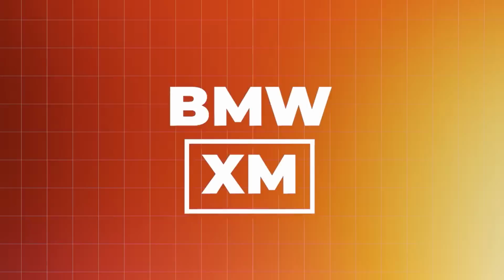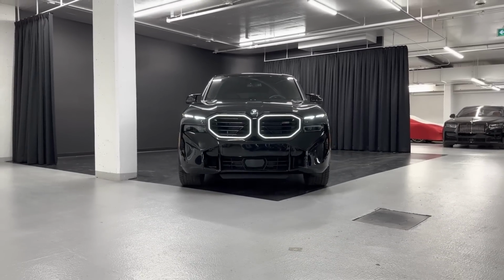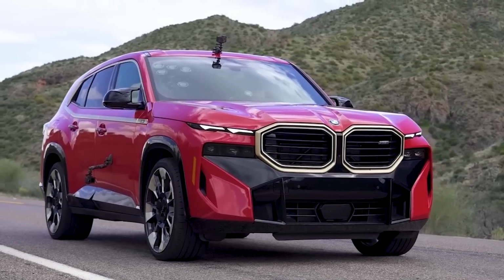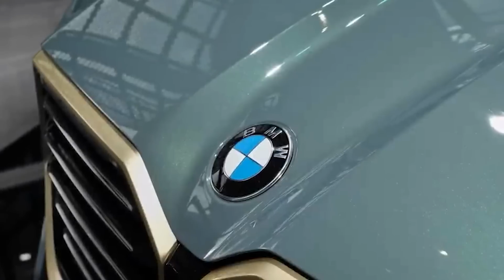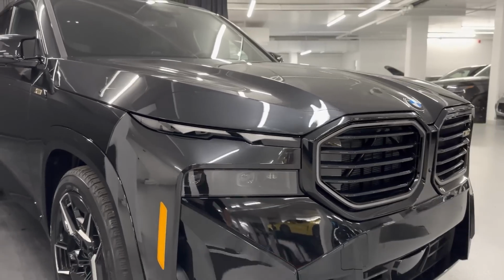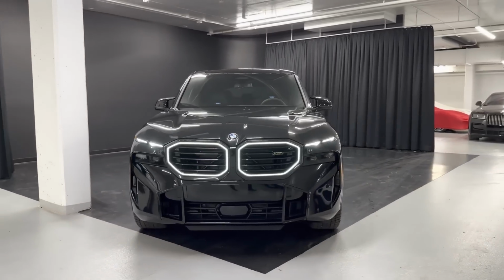BMW XM. Designed as a six-figure hybrid luxury powerhouse, it combined a bold and polarizing design with an extreme performance-focused drivetrain. It features a plug-in hybrid powertrain with over 600 horsepower, making it one of the most powerful sport utility vehicles in the world. The XM was meant to offer the prestige of the BMW M series, with the versatility and presence of a luxury sport utility vehicle, creating a completely new category of high-performance hybrid vehicles.